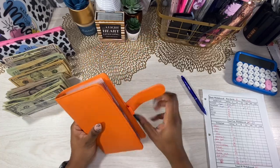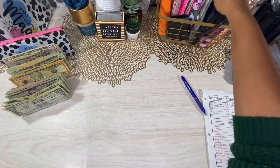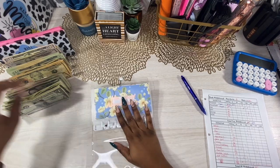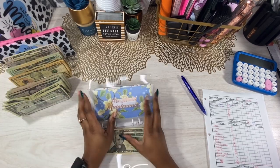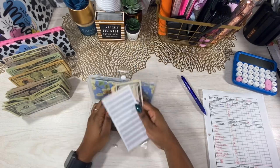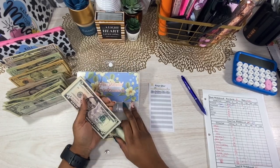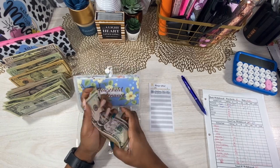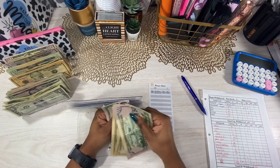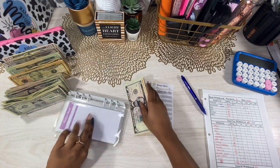All right, now we're moving on to the home binder. There's the home binder. We're going to put 20 in household maintenance. So I try to explain every time what this is for. This is for any repairs that I want to do around the house. If I have a, what are those people called? Handyman. Handyman come and fix some things or paint or whatever. So that's 50, 60, 70, 80, 95. So we now have 95 in there.